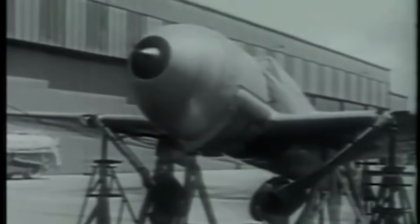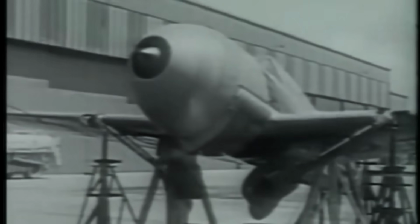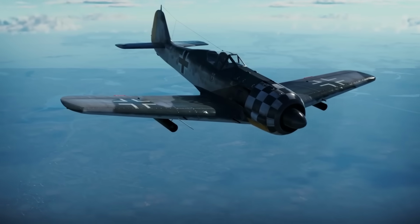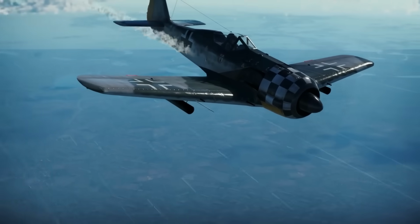Its pressure cooling system influenced jet engine design. The Kommandogerät concept evolved into modern FADEC systems. Even the failure modes discovered through sabotage advanced the science of reliability engineering.